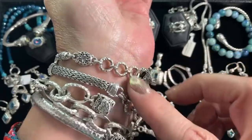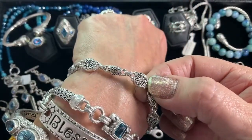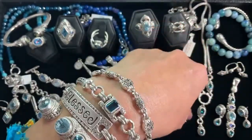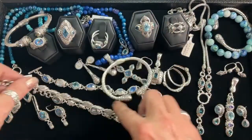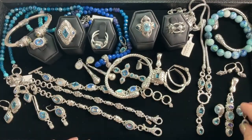Yeah, this one I did a little bit smaller, right? Mm-hmm. I like that. But look, it's really double-sided. Yeah, if it's going to twist and roll, you've got detail everywhere. The quality. It's my little tennis link bracelet, I call them. What else did I? I think I got everything.